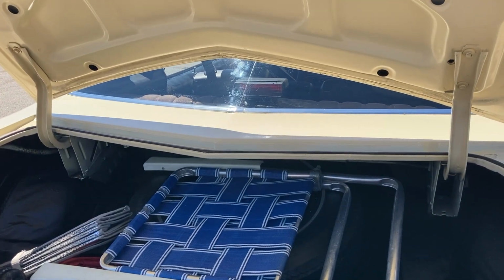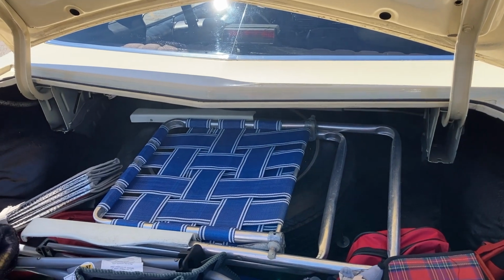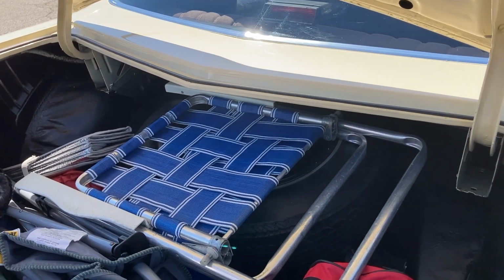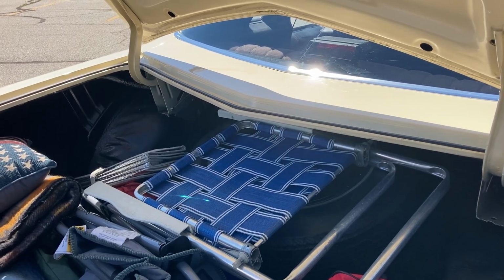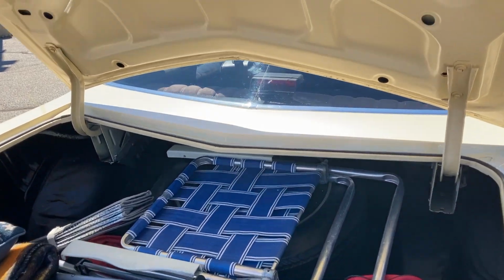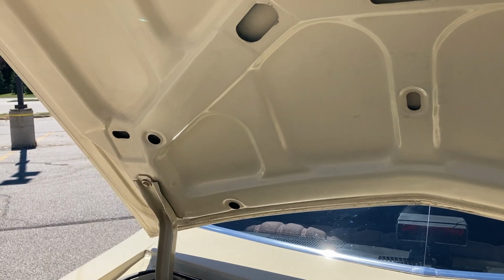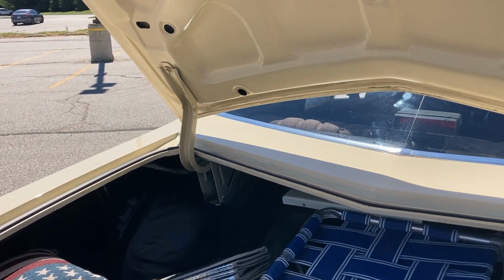Wow, and a full size spare as well. Yes, full size spare. You know what? I took the spare out of my MG because if I ever have a flat, by the time I lift it up and everything, it's too much hassle. I just leave it at home because it's tiny in the back to begin with. But look at how clean this all is. Beautiful. You did a great job.